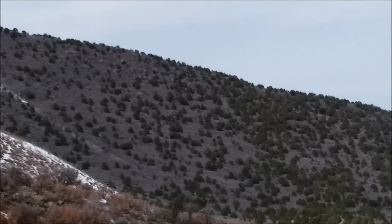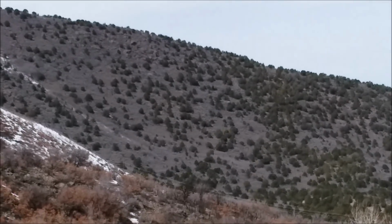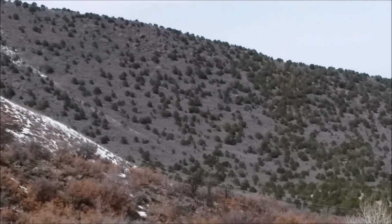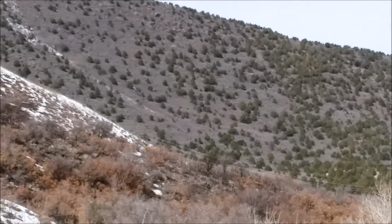Right about in the center of the frame. You can't see anything. I know you can't see anything. But anyways, one's a big-bodied shed bull, and the other, there's actually three of them all together. I can't tell what one of them is because he's laying in the trees.